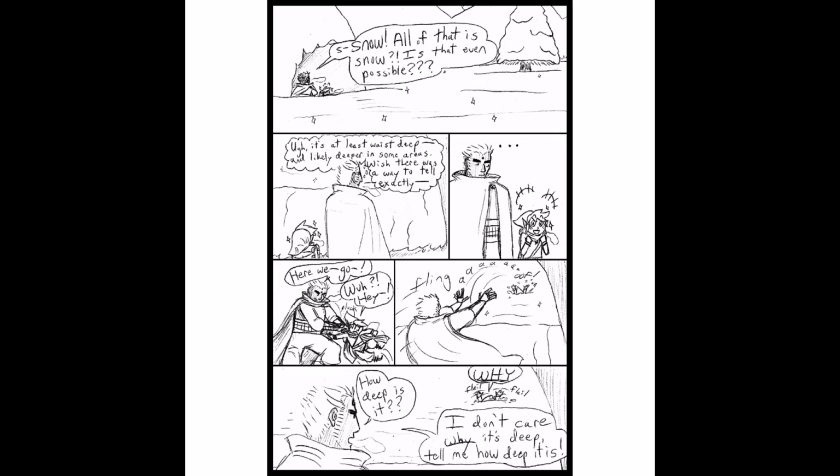Mixed feelings about this page. It's kind of cute. I feel like there's something off with the punchline, but I do like the image.